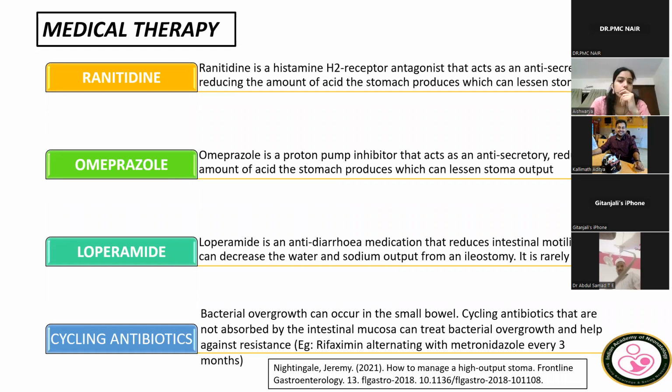Loperamide. Loperamide is an anti-diarrhea medication that reduces intestinal motility and helps decrease the water and sodium output from the ileostomy. Cycling antibiotics. Bacterial overgrowth can happen in the small bowel. Cycling antibiotics that are not absorbed by the intestinal mucosa can treat the bacterial overgrowth and help against resistance. As an example, rifaximin alternating with metronidazole can be used every 3 months.